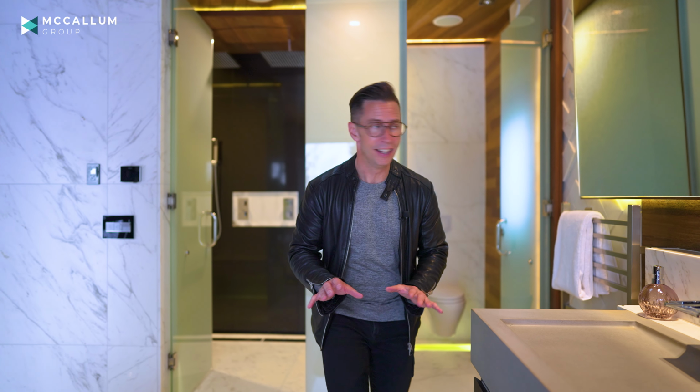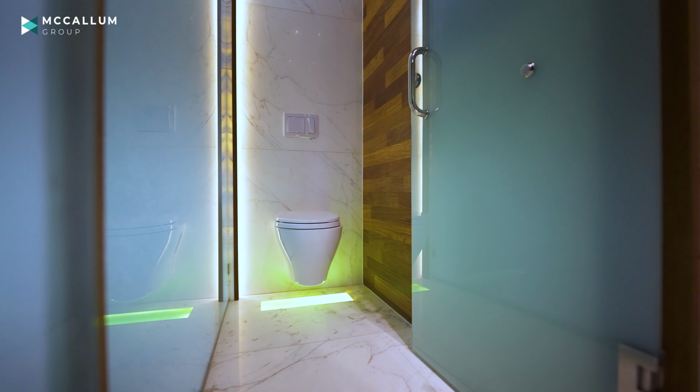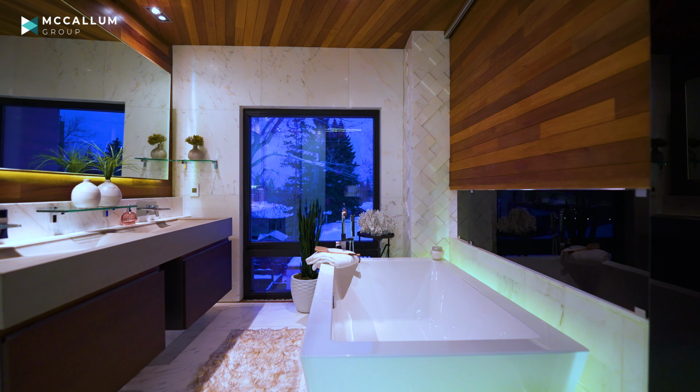There are few homes that are as custom as just this ensuite. I mean, the towel rack is heated, the loo space is illuminated. I mean, this whole area screams, hey, chill out, relax, take some time for yourself. So if you've loved what you've seen so far, it's probably because you have a personality as unique as this home itself.